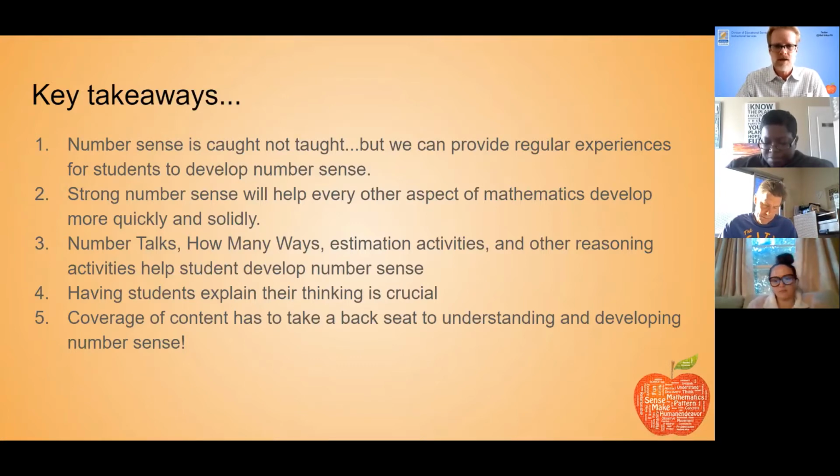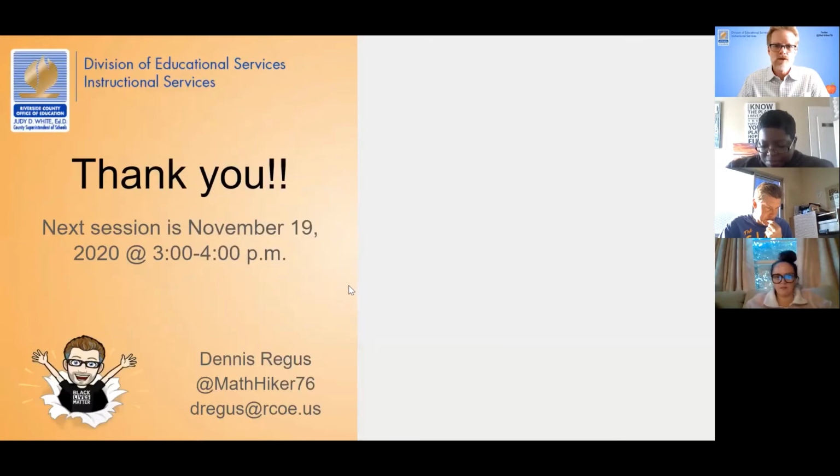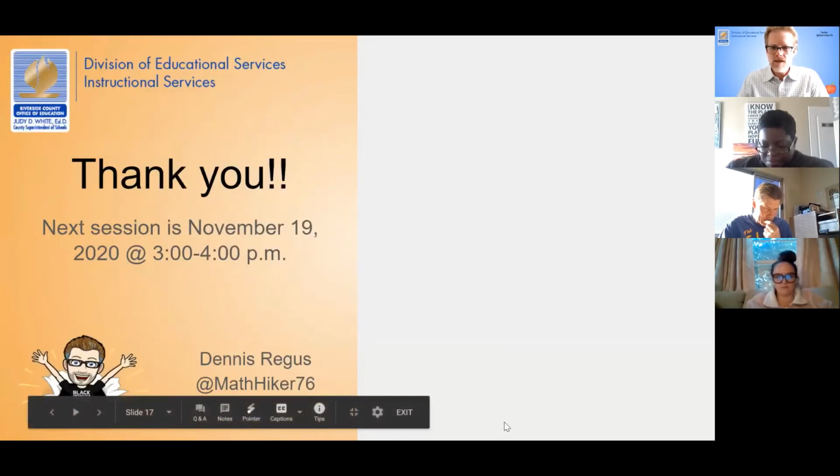And we've got to remember that, because when we're pressed for time with pacing guides, especially in our current environment, where we really have less time than we've ever had before with students, we've got to remember that if we move too quickly and we go too fast in an effort to do our best to cover content, we're doing a disservice in many ways to students. So please, take the time that you can take and build that number sense in students deeply so that they can be more successful in acquiring the skills and the knowledge that they're going to be taught in future grades.